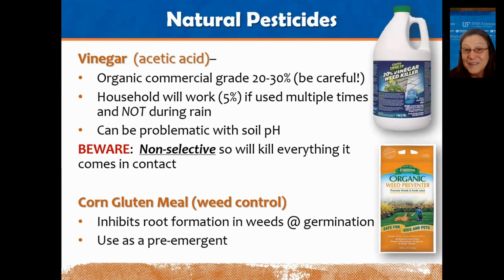Now with corn gluten meal, does it work? Well, this is truly one of those things that's a hit and a miss. It's kind of like that with a few of the natural products, but corn gluten meal acts as a pre-emergent against germination by inhibiting root formation. It does absolutely nothing against an existing weed or even a seed that's already germinated.